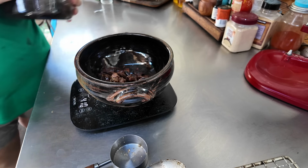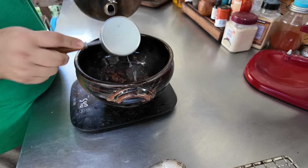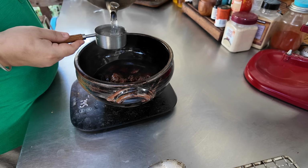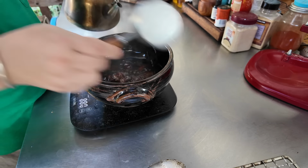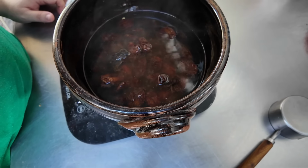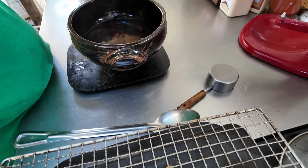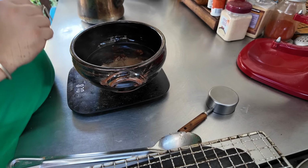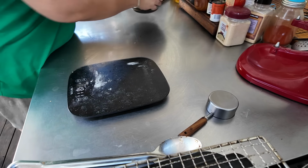Alright, so we've got boiling water, and all I'm going to do is put, say, 2 cups. Let's see how much it covers them. Just 2 cups of water. Yeah, that should be fine. They're all covered in water, so that should work well. They only need to sit there for about 20 minutes in this heat. They're already pretty soft because it's been so hot. So we're going to put that aside as well.